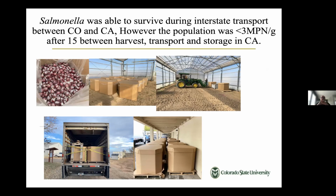So if you remember from what I told you before, at the beginning of harvest, we had between 10 and 1,000 cells. But when we arrived to California and we were going to start the process, as you can see here, we had less than 3 cells. So between the moment that we harvest them, we put them in those bins and we ship them over to California, which was about 15 days altogether.